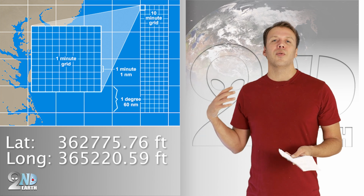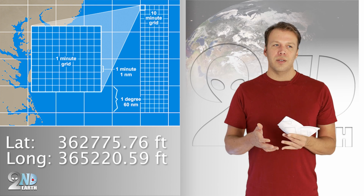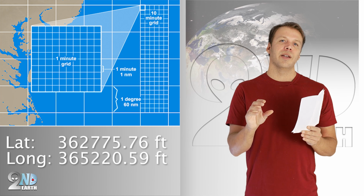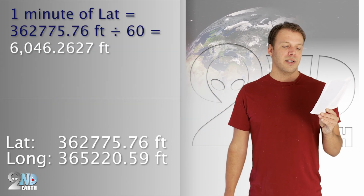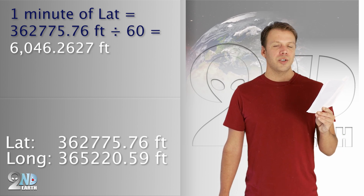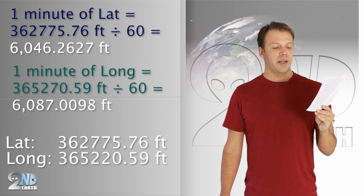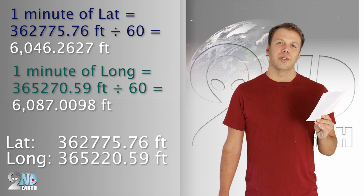I mean, think about how you write coordinates for Google Earth. And a minute, just like you would assume like a clock is, it's composed of 60 segments of that 1 degree. So 1 minute for the latitude would be 6,046.2627 feet, and the longitude would be 6,087.0098 feet. Now here's where things get really, really interesting.